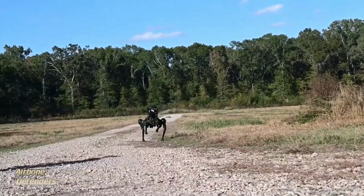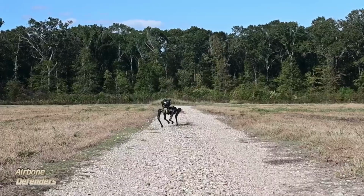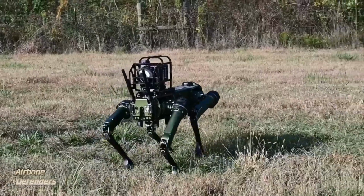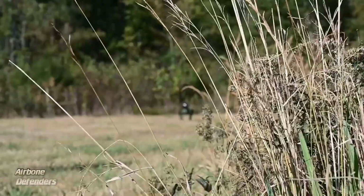The most important part of this test is that the robot dogs are equipped with cameras and sensors that allow them to collect intelligence in real time. These tests involve reconnaissance missions to measure their effectiveness in identifying threats.